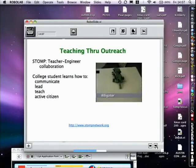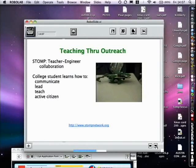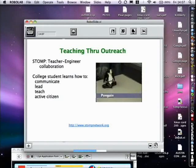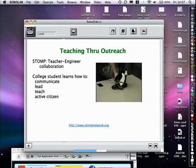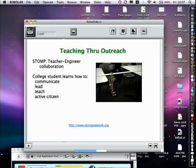And what we rapidly found is not only does Mrs. Smith-Myers benefit, but our students are benefiting a lot as they are starting to learn how to communicate, learning how to lead, and actually learn how to try and help the educational programs in their local area. So you can see here, there are a couple more examples of Lego robotic animals, always a favorite. This is one of the ways we train our STOMP students. This one's probably my favorite. I don't know how many Lego sloths you've seen before, but this one actually does move rather slowly.